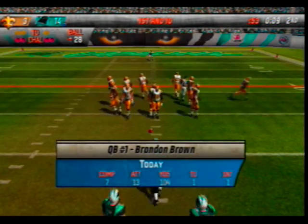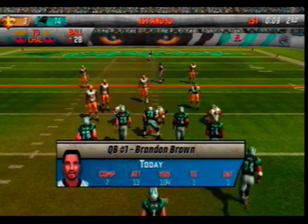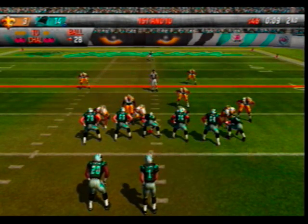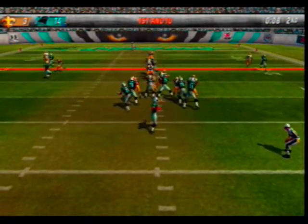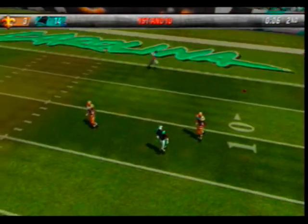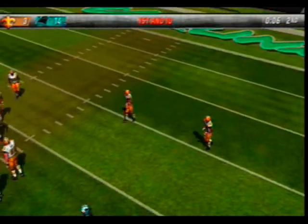First and 10, ball on the 28-yard line. Brown scans the defense from the gun. Here we go. Here comes the blitz. Throwing. Clearly intercepted. Right was the one they were trying to get the ball to. Mills with the coverage.